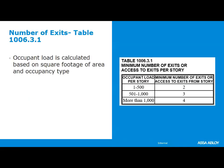The quantity of exits depends on the occupant load. When we have 1 to 500 people, you need a minimum of 2 exits. And remember that exits are more than just doors. They could be a stair, they could be a horizontal exit, an exit passageway, and items like that. When you have 501 to 1,000 people, we need a minimum of 3, and more than 1,000, we need 4. Whether it's an exit or an exit access door, most of the time your hardware selection will be the same. There are some exceptions to that.